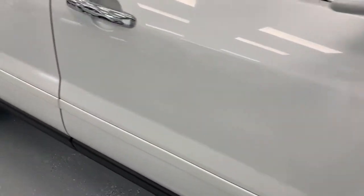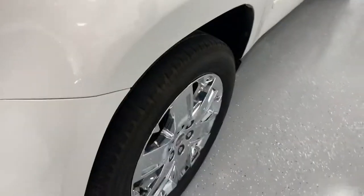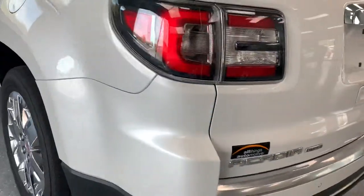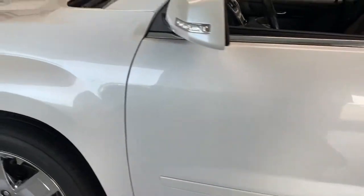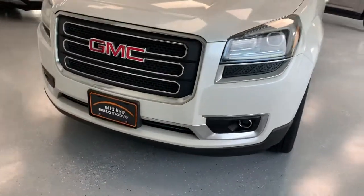Everything here looks good. I don't really see any dents, dings, scratches, nothing like that. Continuing back, this side of the car, everything looks good there. The wheels, I should have pointed that out in the front, they all look good. I don't see any curbing, nothing like that. Bumpers look good, hatch looks good. Overall, the exterior of the car is in very good condition. There's a couple minor chipping things on the front, but pretty standard for a Northeast car, actually pretty good for a Northeast car with the miles on it.